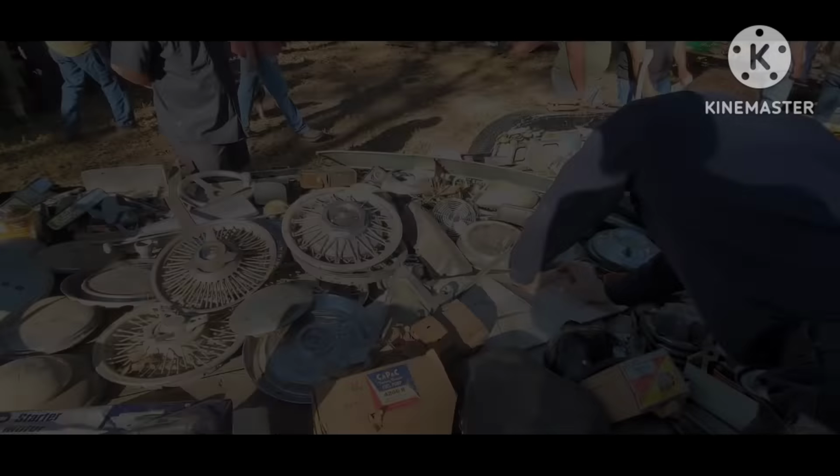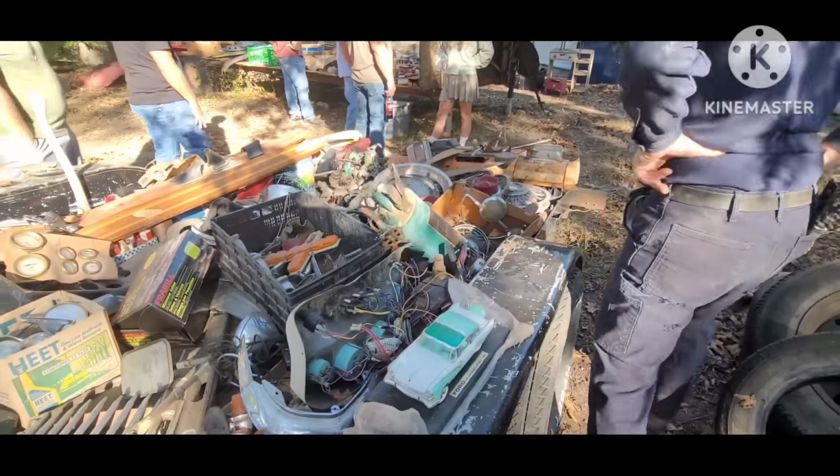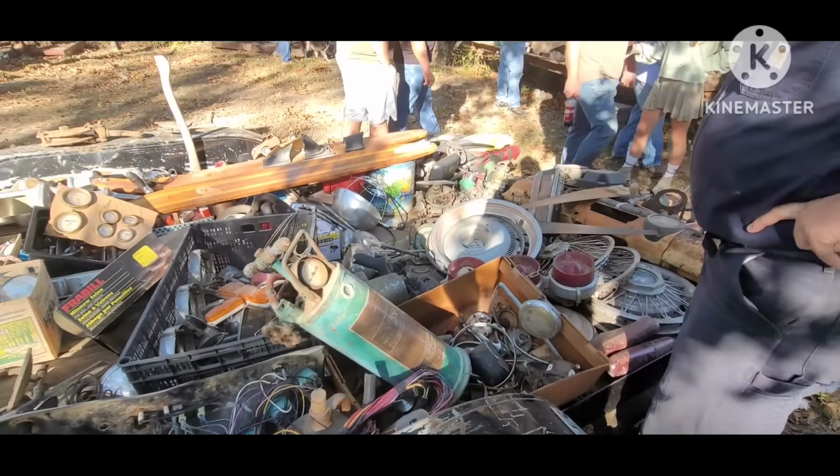First trailer. It's loaded with classic car parts. A little bit of everything. Yep. I just found one of those Datsun caps I've got on my eBay to-list pile.